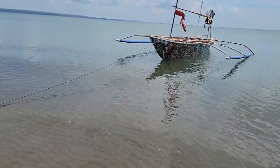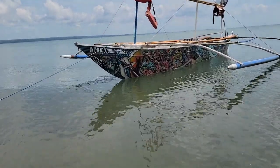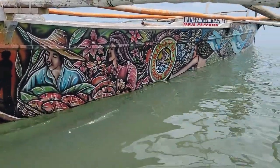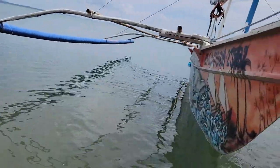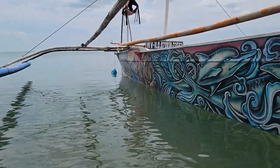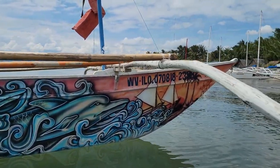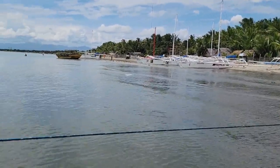Try to do a little recording here, man. My camera gets really hot out here in the sun, but let's look at this beautiful artwork on this boat. Let's have a look at this. Pioneer pearl glaze. Hope you all can see that good. That is very, very beautiful. Yeah, it's a nice time out here right now. It's nice to be able to just go out and cruise on the boat.